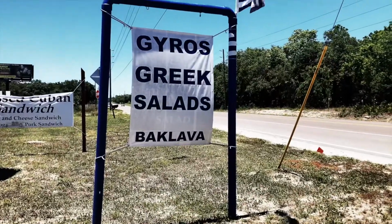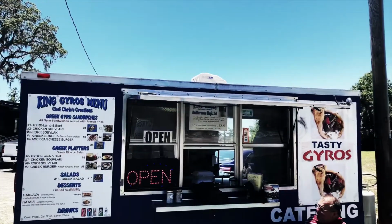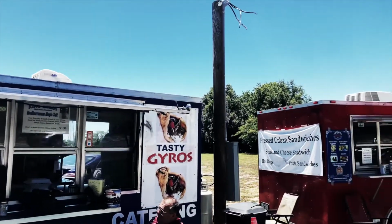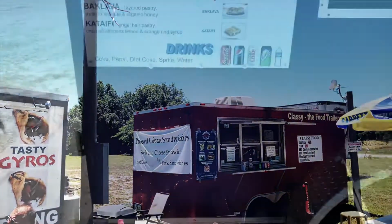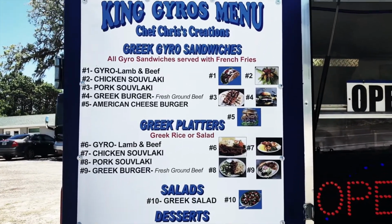Alright, guys, we're in luck. Looks like there's two food trucks here, just like what my coworker said. So let's go check them out. Alright, guys, so one of the trucks was not open, but the Greek truck was open. I went ahead and ordered two items. I got the Greek burger, and I also got a gyro. So, a lamb gyro.